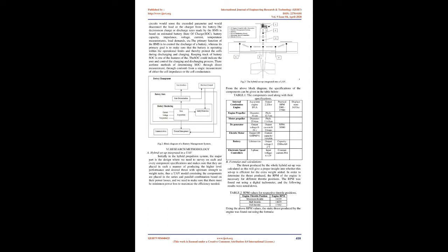The rotational mechanical energy obtained from the engine shaft is converted into electrical energy with the help of a generator. The engine shaft and generator shaft are connected via a pulley and belt mechanism; for higher speeds, round belts are preferred, thus minimizing the vibrations occurring from the combination of engine and generator. The generator of the hybrid electric unit transforms mechanical energy into electric energy.